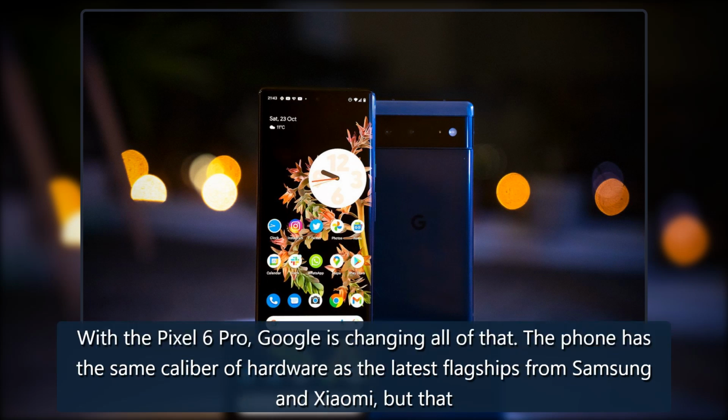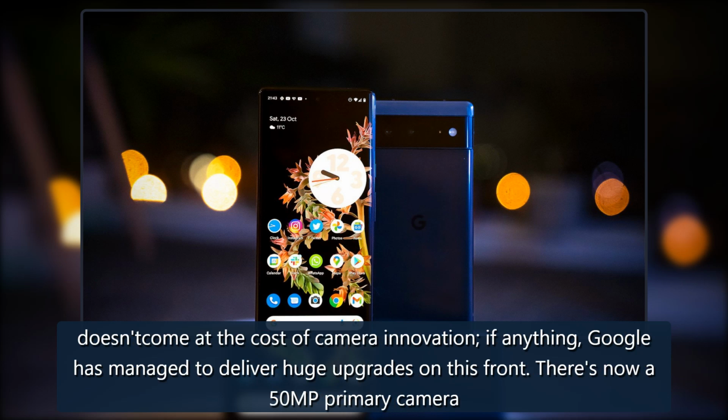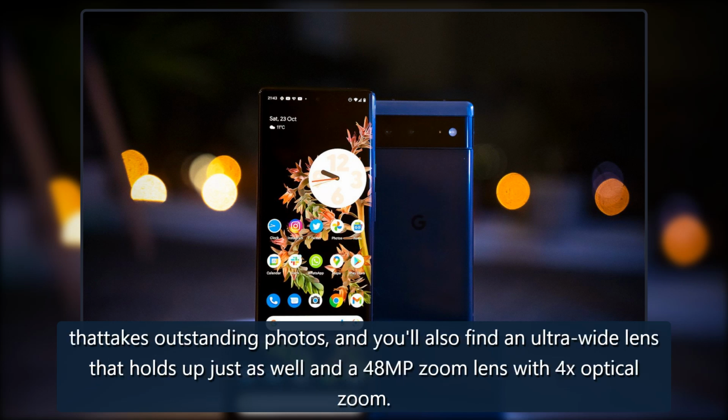With the Pixel 6 Pro, Google is changing all of that. The phone has the same caliber of hardware as the latest flagships from Samsung and Xiaomi, but that doesn't come at the cost of camera innovation. If anything, Google has managed to deliver huge upgrades on this front. There's now a 50MP primary camera that takes outstanding photos, and you'll also find an ultra-wide lens that holds up just as well, and a 48MP zoom lens with 4x optical zoom.